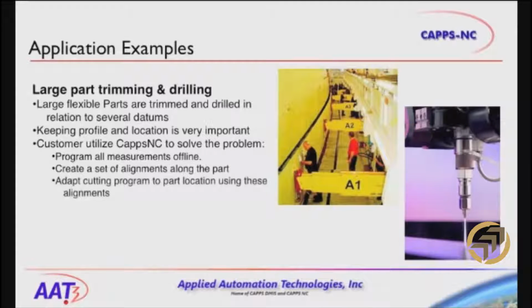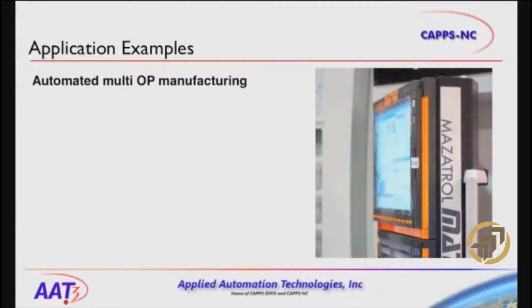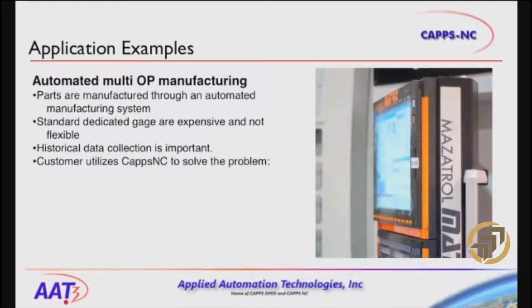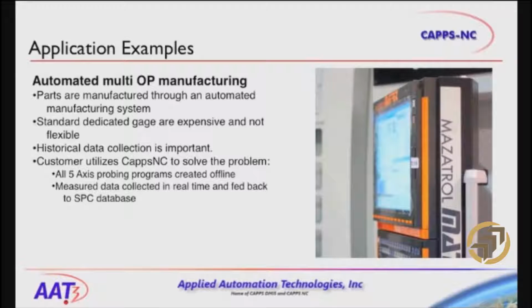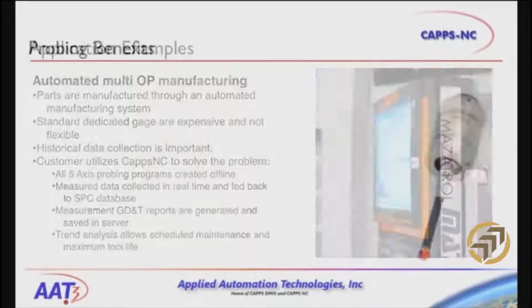Another application where CAPPSNC was used was during a multi-op manufacturing process of engine blocks. In this application, we were able to successfully measure all manufactured aspects of the engine block in each operation. We were able to also feed SPC data back to a plant management system and provide trend analysis, which in this case allowed for scheduled maintenance as machines changed in relationship to the fixtures. We also were able to maximize tool life by monitoring critical holes and features.